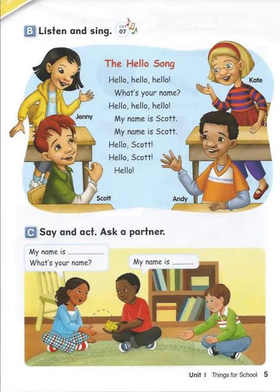Page 5. B. Listen and sing. The Hello Song. Hello, hello, hello, what's your name? Hello, hello, hello. My name is Scott, my name is Scott. Hello, Scott, hello, Scott, hello. Hello, hello, hello, what's your name? Hello, hello.